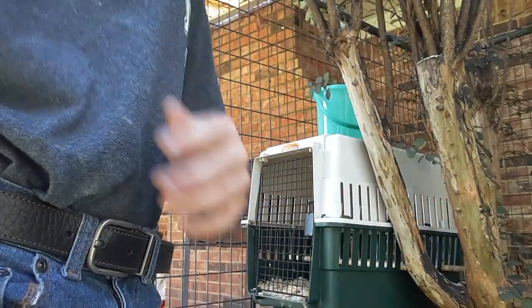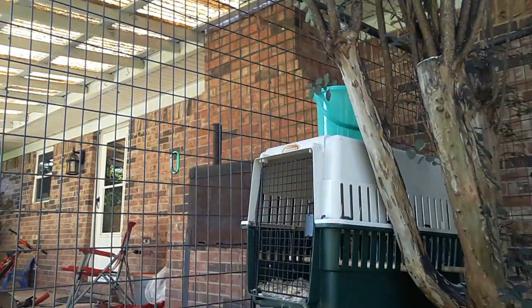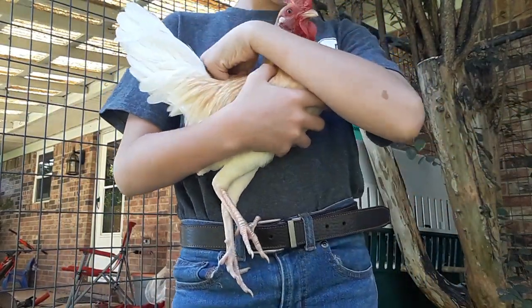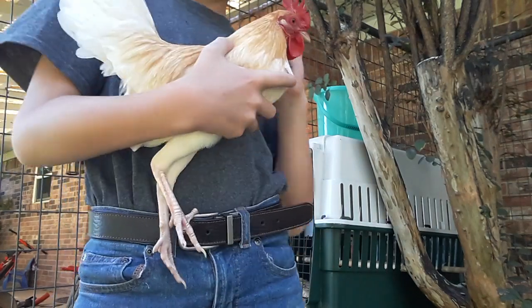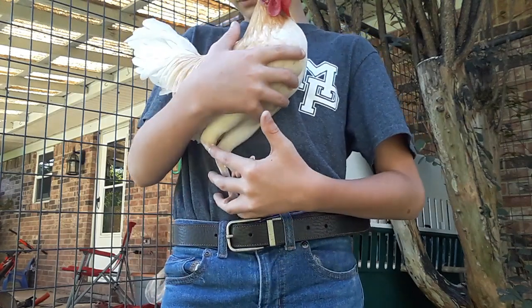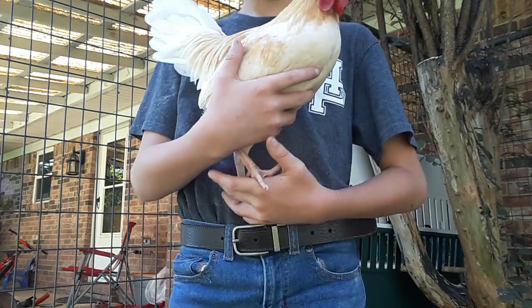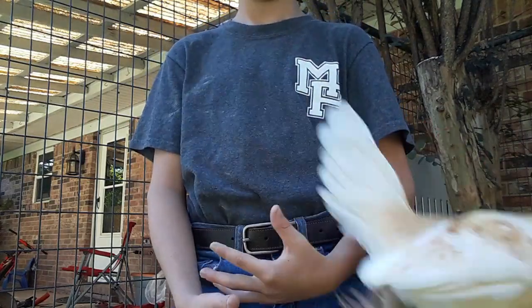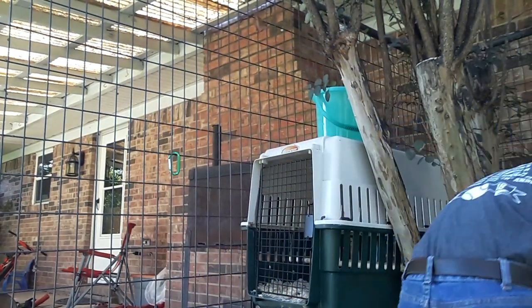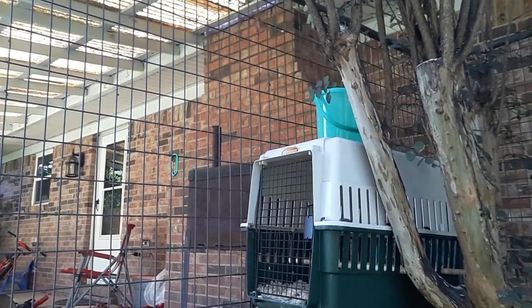My next one I'm going to catch is most likely Creamy, my cream and white mix chicken. Creamy's the biggest. Kevin's the leader. Oh, Creamy's the sidekick. The twins are the hardest to catch, not when I trap them into a corner, though.